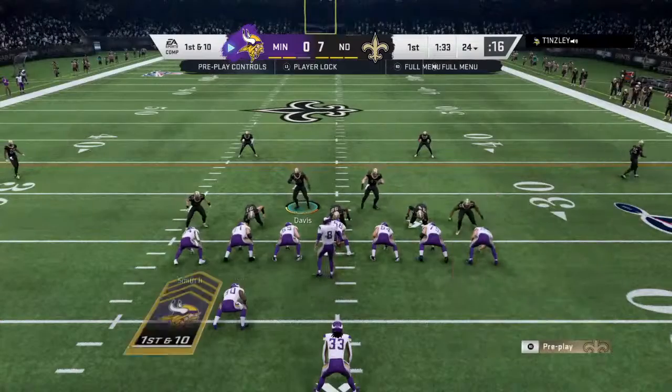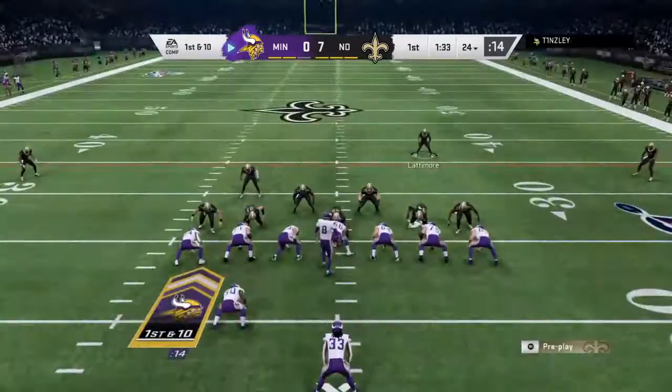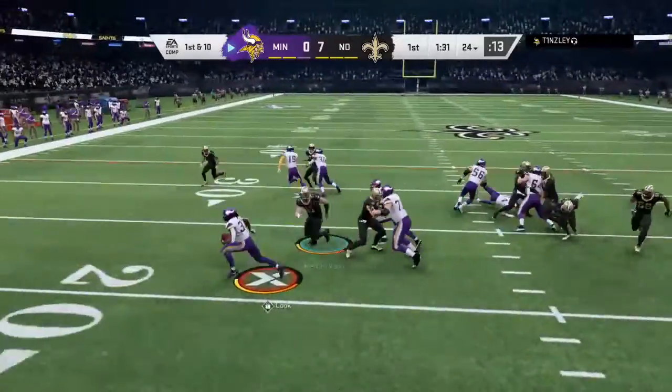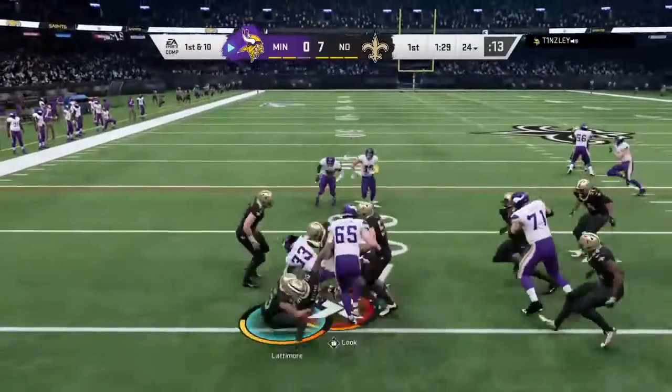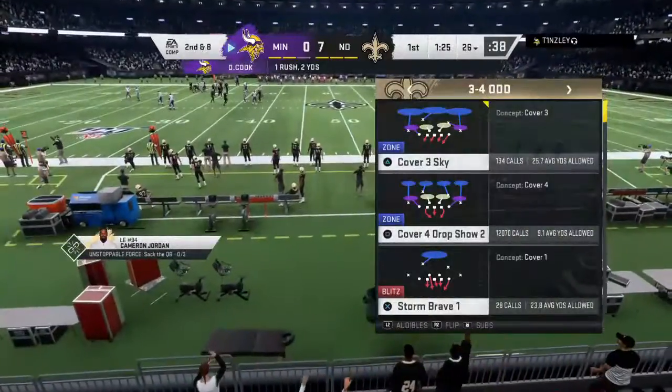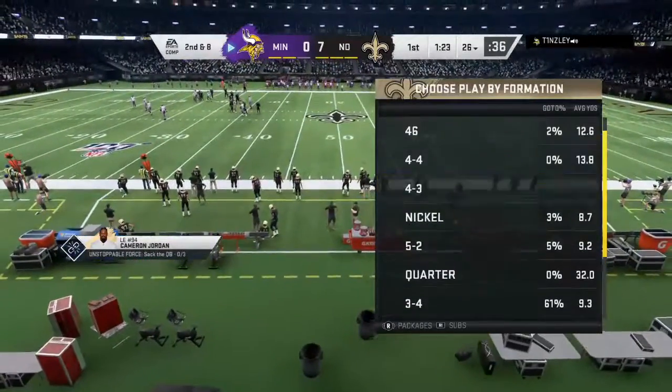Cousins and the Vikings with a 1st and 10 at their own 24. Gun. Now the first carry for Dalvin Cook. And he'll get this one up to the 26. It was P.J. Williams that time on the tackle.